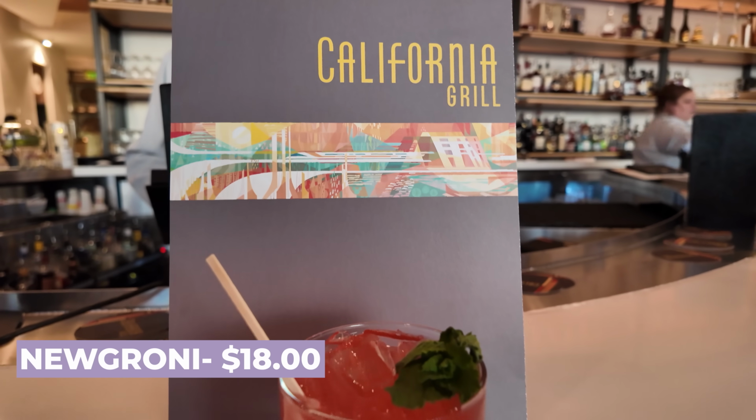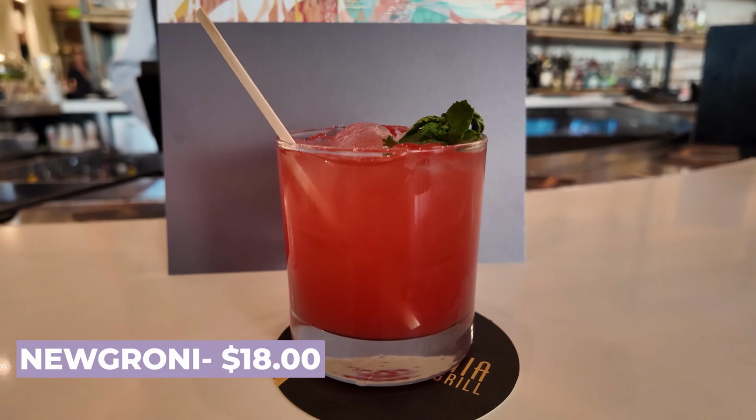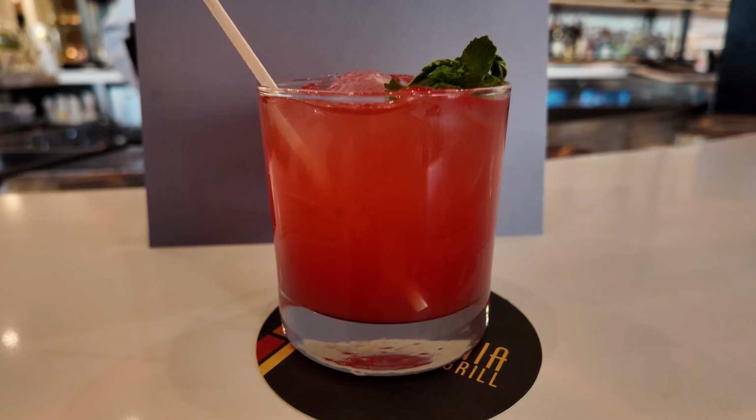I was actually kind of like, you know what? I could just go for a basic Aperol Spritz, but then I looked more into the menu, and they have this new Grony. It has Monkey 47 gin, Stirrings pomegranate liqueur, Aperol, yuzu, and mint. So I decided to go with that, of course. Let's try this out.